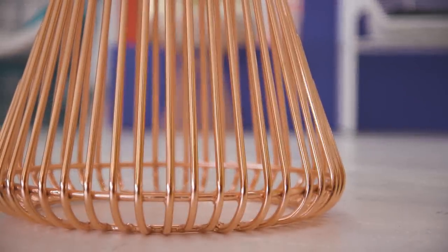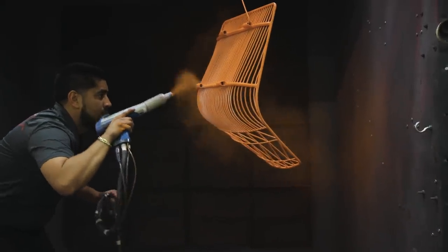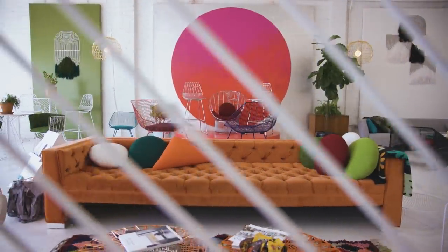I think it was something different. Wire furniture wasn't really out there the way it is today. What can you tell us about the color selection? I wanted something bright and fun, and I wasn't really seeing it out there. We believe that your home should be fun. When I look at chairs, I want it to invite me into sitting in it. And when I look at a wire chair, that's not the first thing that comes to mind.